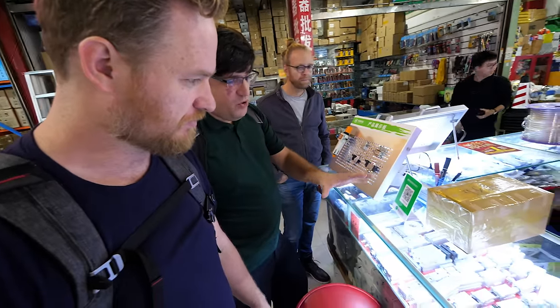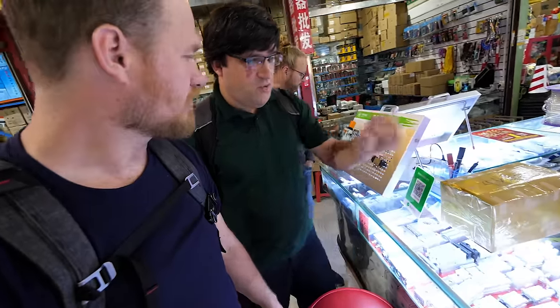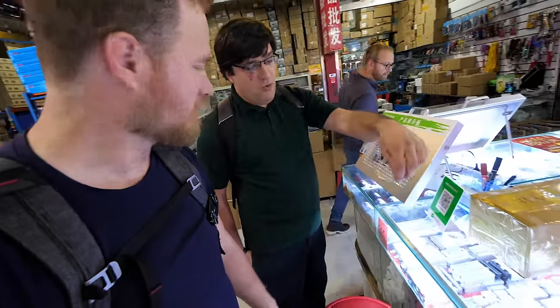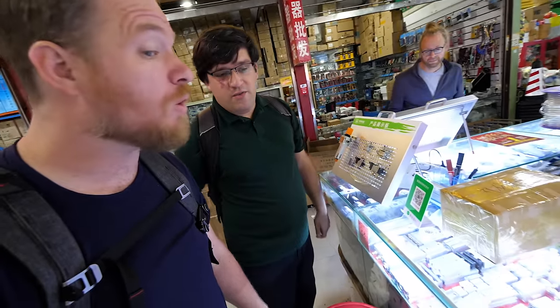And it's really easy to prototype with this stuff too, because you notice it's all threaded inserts. So you can screw it all together. You can put quick disconnects on it, and you can just use plastic line between them. Oh, that's quite cool. Right.